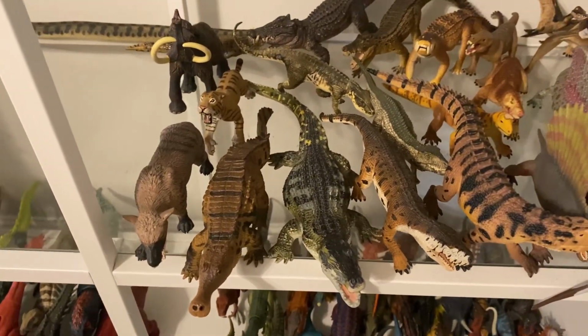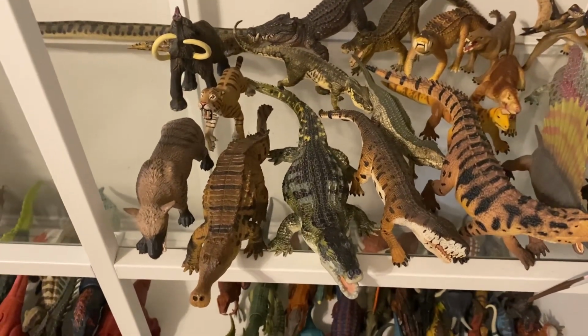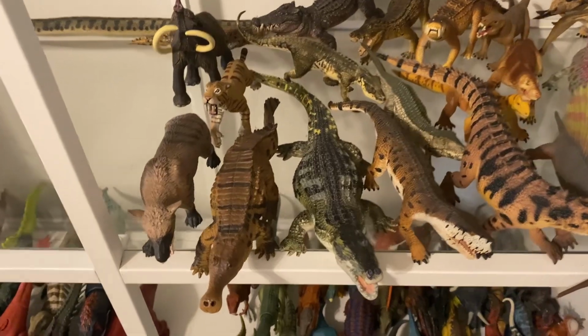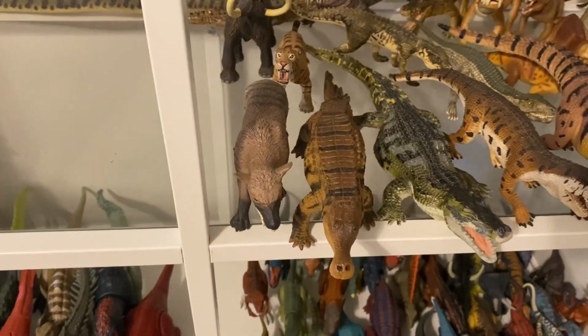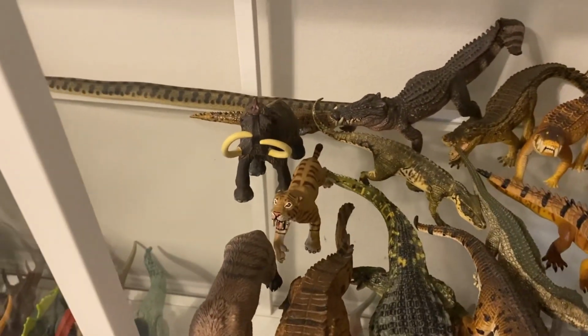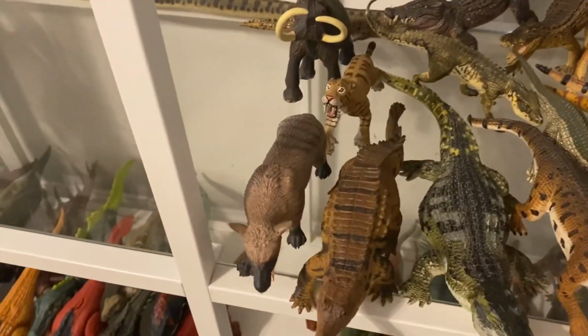I am super hyped for the Rebor Dinosuchus. Rebor said that the pre-orders should start shipping in mid-January, and the upcoming Rebor Sarcosuchus is equally exciting. And then there's 3 mammals, the Safari Mammoth, Smilodon, and Hyenodon.